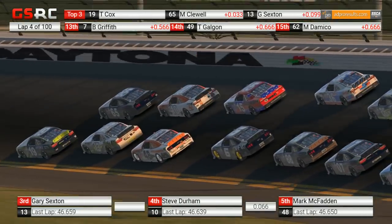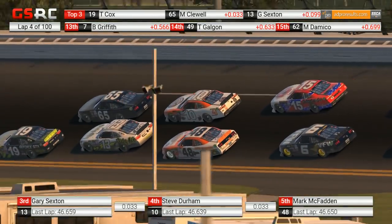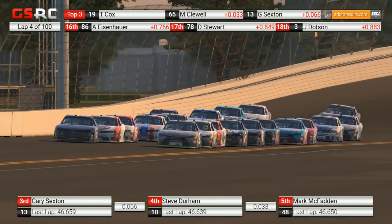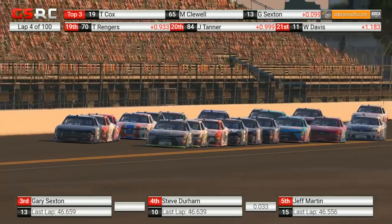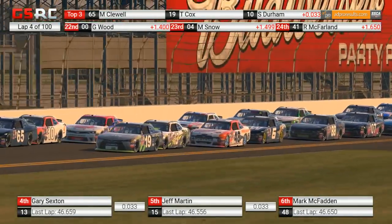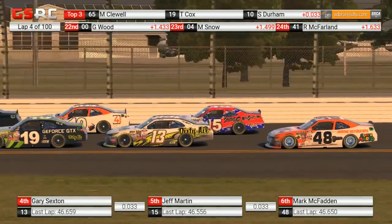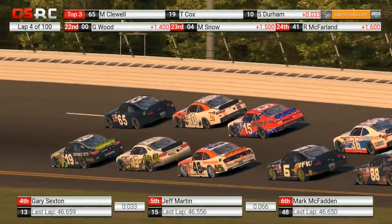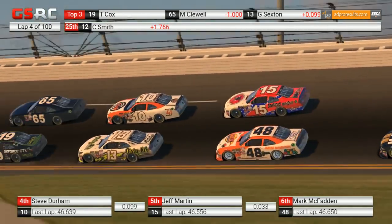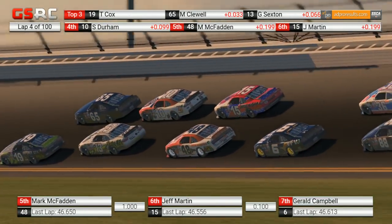Let's go ahead and talk about the drivers then in the second row. On the inside, that's Gary Sexton in the 13 car. He's got Steve Durham to the outside. They race side by side, door handle to door handle. Let's go back to the next row. How about the 48? That's Mark McFadden. And the 15 giving a little push there to Durham. Who is in that 15 car? That is Jeff Martin. Jeff Martin, yes.